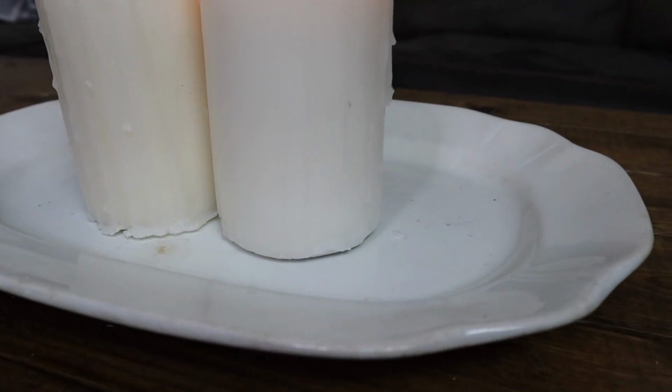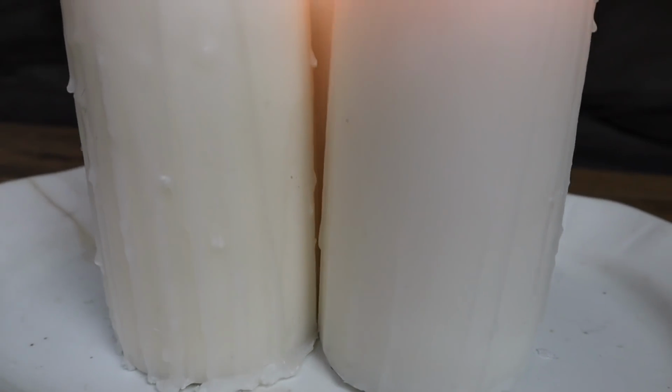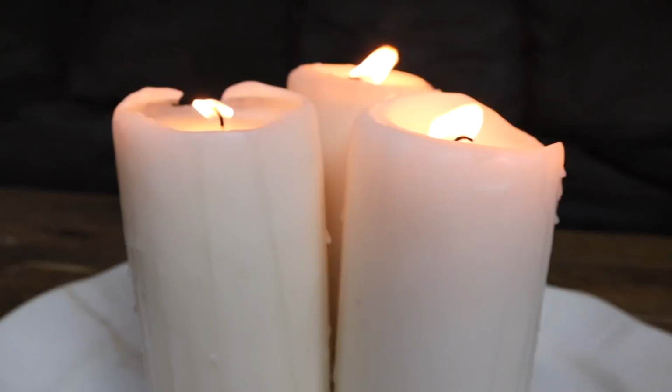And then on the coffee table, I have this ironstone platter and some drippy pillar candles. And I just love the way it looks at night with the flames flickering.